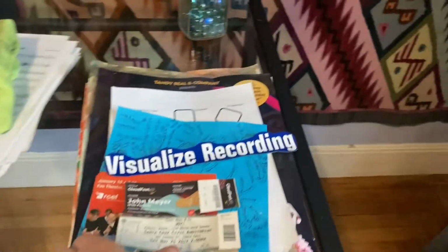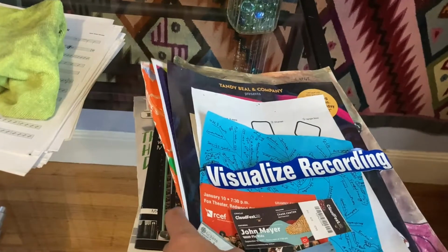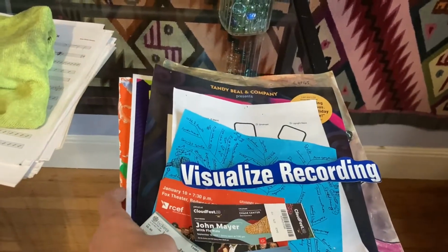So there's that. And then these are some items that I took off the board. There's artwork from gigs. There's some artwork from my kid.